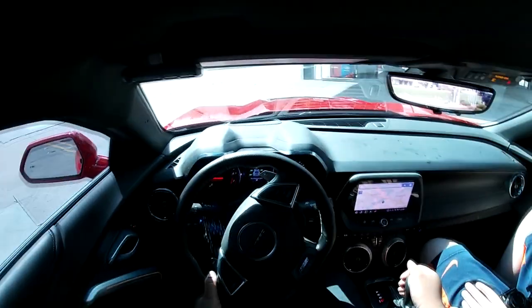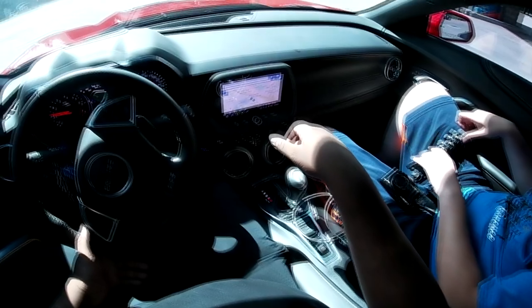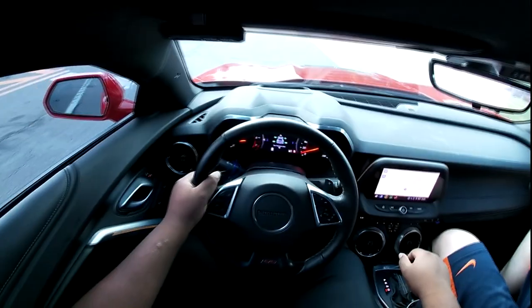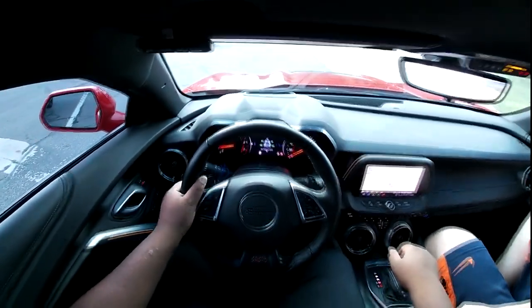You in sport right now? Yeah, sport. You wanna go to track? Just hit down on that button right there. Yo, last time I drove this car in track, the steering is tight. We gonna give it a nice little pull. We gonna throw you in track.